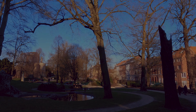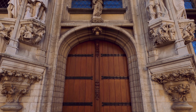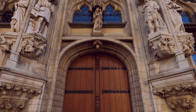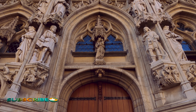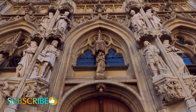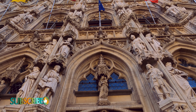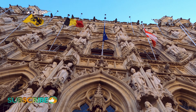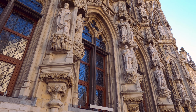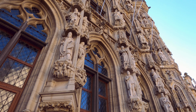Let's start our journey at the City Hall, a stunning Gothic-style building situated in the Oude Markt. This historic landmark showcases the city's rich past and is recognized as a UNESCO World Heritage Site. When I first visited this place, I was absolutely amazed, so don't miss its impressive architecture with intricate details and a towering presence that reflects Leuven's medieval roots.